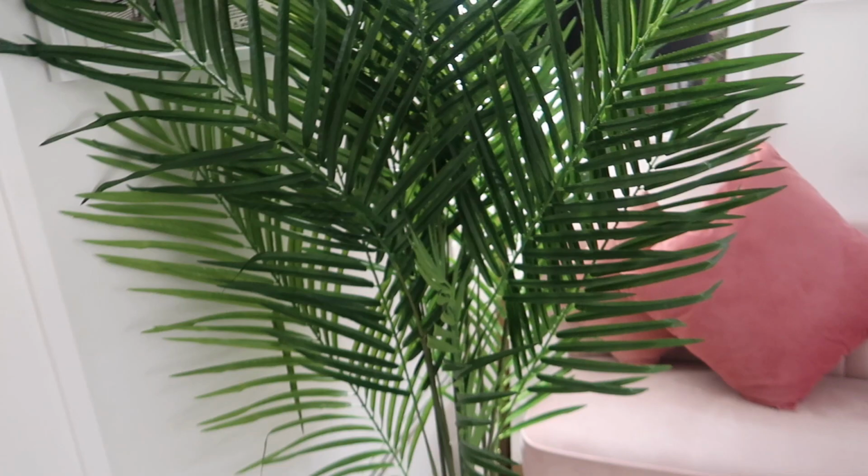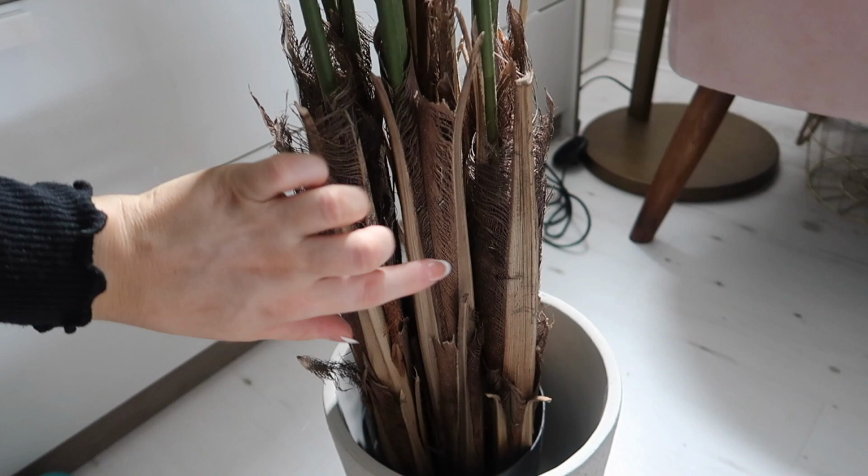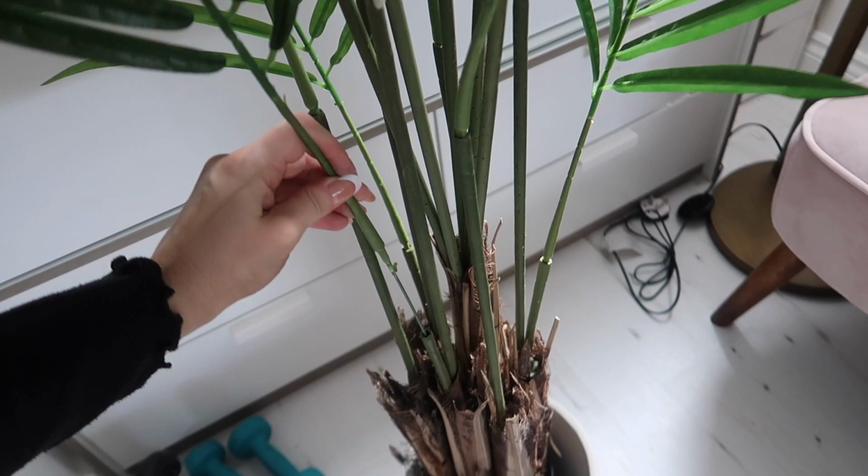I actually think this base section is real. You can see it's kind of like this. I'm not going to try and pull it apart, but I think that bit's real, and then it moves up into the faux bit. And also, I'll just demonstrate, you can take these out. So I guess you could put these around the house if you wanted, make it thicker, make it thinner, depending on how you want the plant to look. And then they just slide. If I can do this with my left hand. Ta-da!